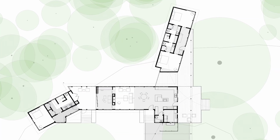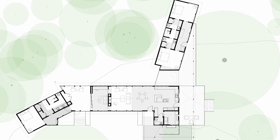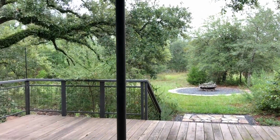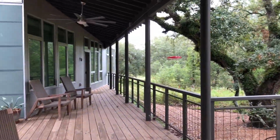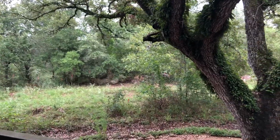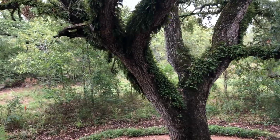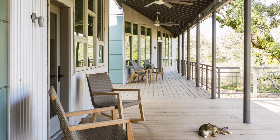Also, the idea that each of the buildings is separated by an outside area, so when you go from the main house to the bedroom, you walk outside, so you always are aware of what the weather is. Is the sun out? Is it cloudy? What phase is the moon in? What are the animals doing? What are the birds doing? So there's always a connection to nature.